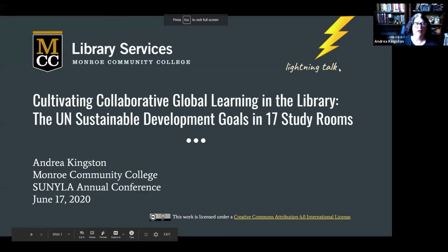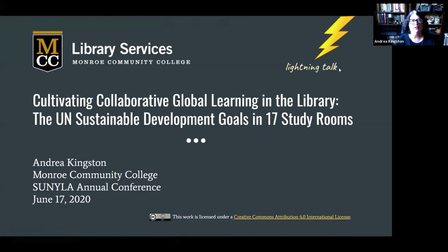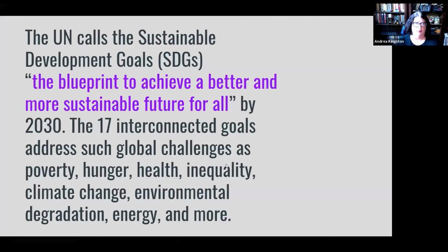Hi, everyone. I am going to talk briefly about a project that we did in the library that emphasized collaborative global learning and used the UN Sustainable Development Goals as sort of the nexus of the project. In case you're not familiar with the UN Sustainable Development Goals, they're part of what the UN calls the Agenda for Sustainable Development for 2030.